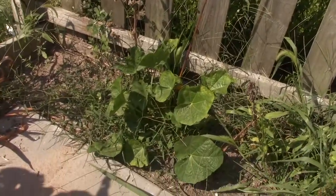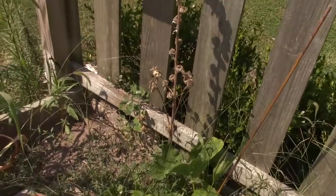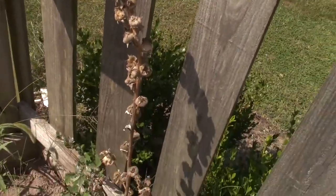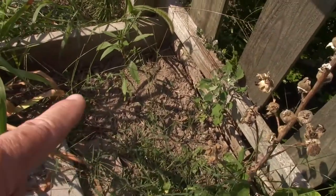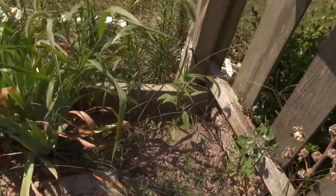Hollyhocks are finished for the year. They're putting out nice new green leaf down there. But as you can see, the flower stem is gone. I'm letting them seed up, and then I'm going to try to spread the seed down there in that area.